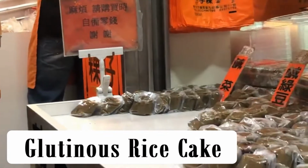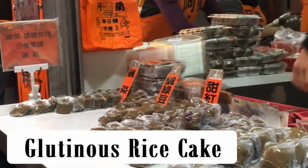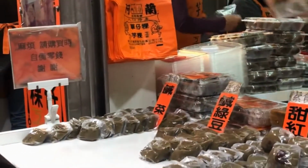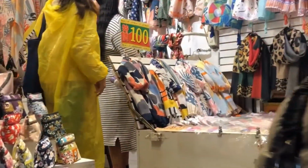This shop sells glutinous rice cakes, which are made with a variety of fillings like salted vegetables, preserved turnip, sweet red bean, and much more. And each piece of glutinous rice cake costs you around $10 NT.